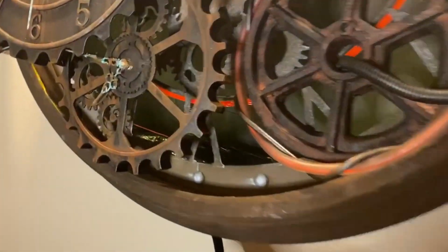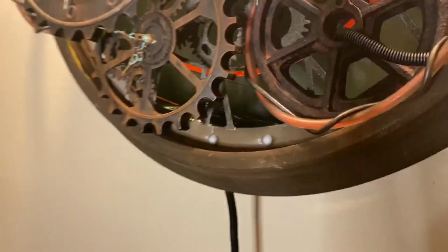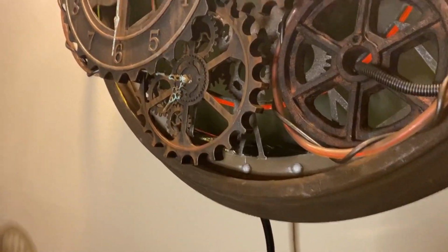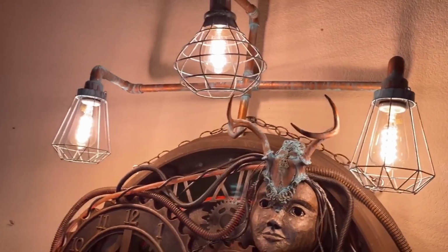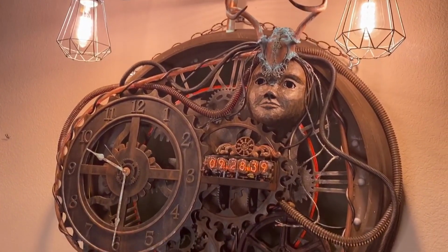And then in the back, I've got a little part that you can open up, flip it up, so you can see the power strip, turn it on and off. And it's done. It's finished. It's amazing. It's incredible.